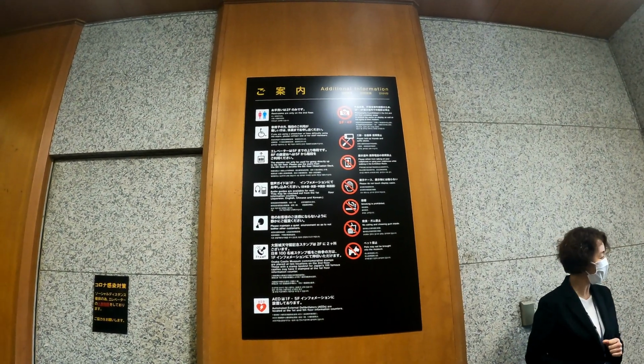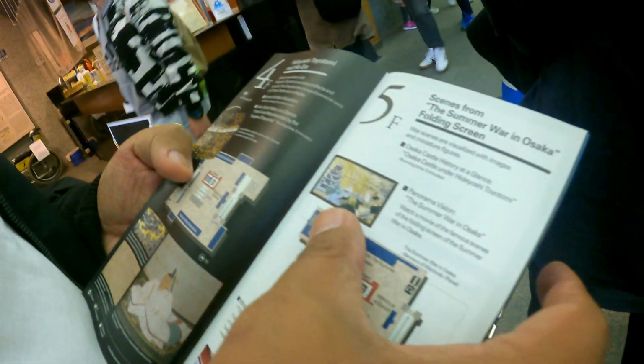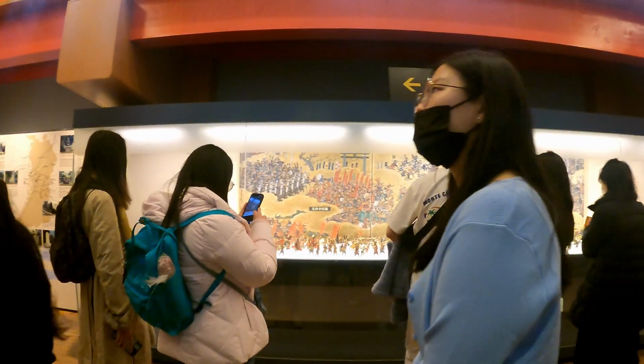3rd floor and 4th floor. Binigay. This is what we're gonna get there. Oh, the fifth floor. From Summer War in Osaka, folding screen. Fifth floor. We can take photos here.